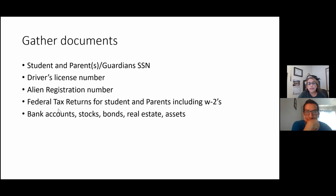It does request that you put in the numbers from your W-2s, unless you use the data retrieval tool. It just depends on how you navigate it. So if you have those W-2s handy, you might as well go ahead and pull them out. Also, if you have your bank account information, stocks, bonds, real estate, assets, if it's handy, then go ahead and just gather all the documents. That way you have it ready to go, and you can just navigate through the FAFSA real quick.